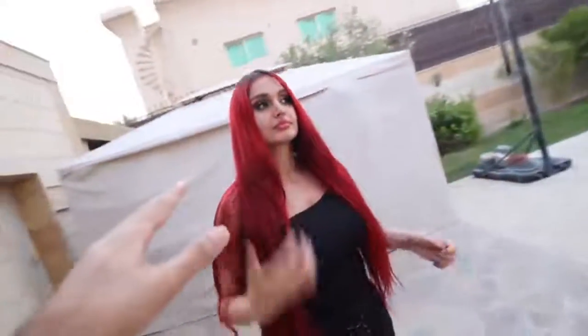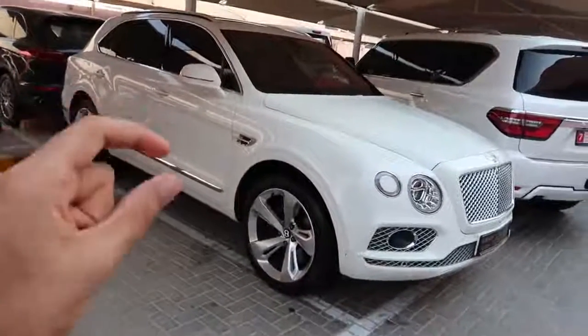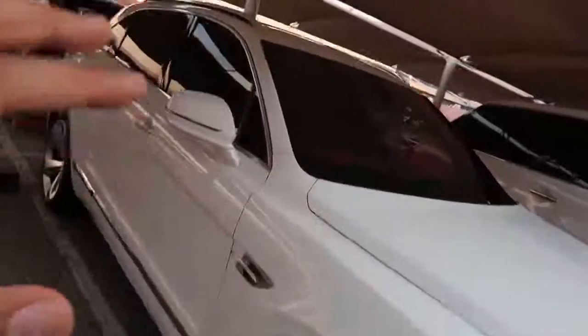Right now I'm going over to the car showroom and I have something special to do. Alright guys, so right now I just made it over to the car dealership. Oh, this is a Bentayga that I was so close to getting instead of my Bentayga, guys. It's a white Bentayga, but it's got full red interior. Look at that. Oh my goodness.